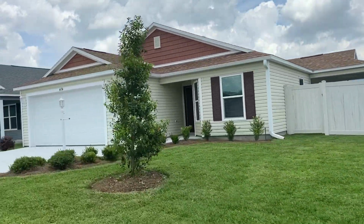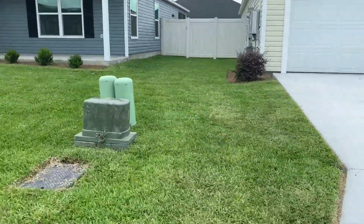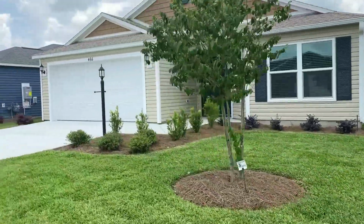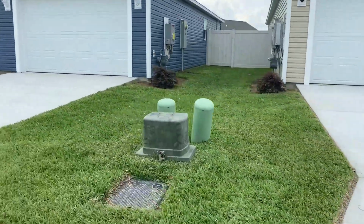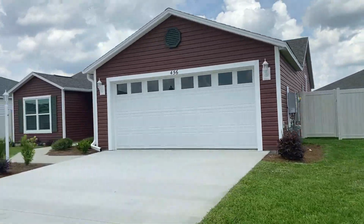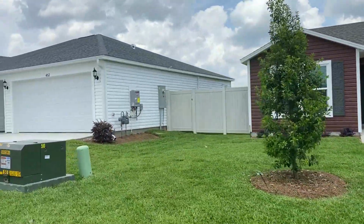Now, one thing we have noticed in this neighborhood is, if you see right here, the electrical boxes are all in the front yards. So you'd have to be mindful of that if that's something that would bother you, or if they're no big deal.